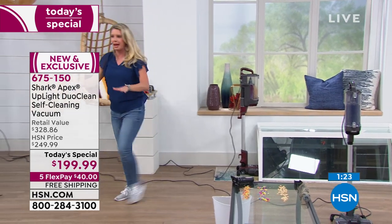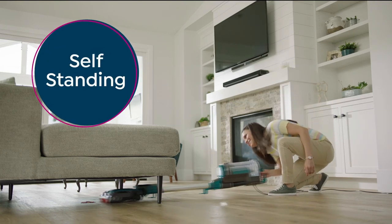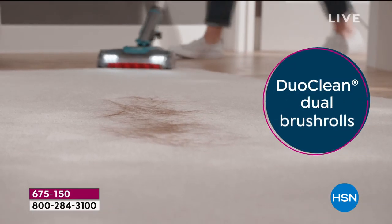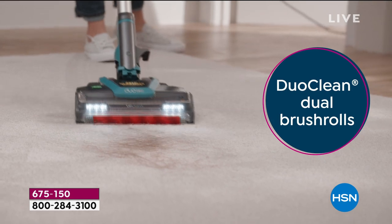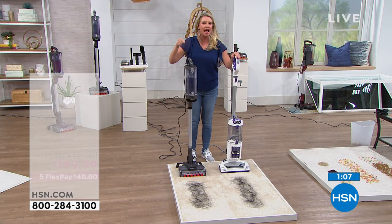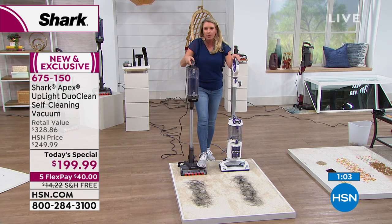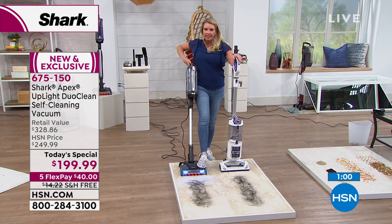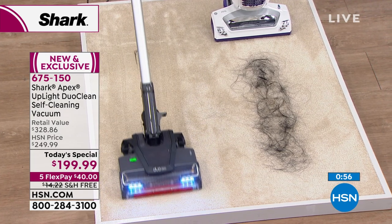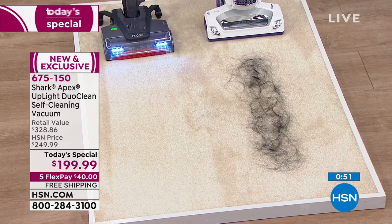I want to go back to the compare. I think we have enough time to do this, and I'm going to do it together. Again, remember, this is your full heavy-duty power of an upright in that streamlined, lightweight design. Remember, we've taken everything that you loved, wanted, and asked for, and instead of putting it in five different units, we put it in one. So again, let's go ahead and see. I'm going to clean this up with our today's special right here, and as you can see, it's getting the job done. It's cleaning, and remember, this is a self-cleaning brush roll.